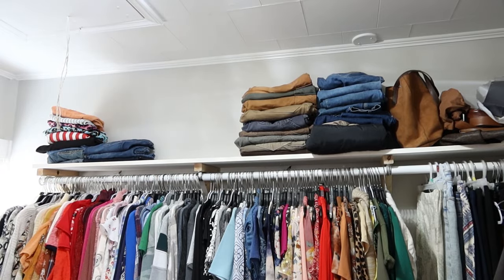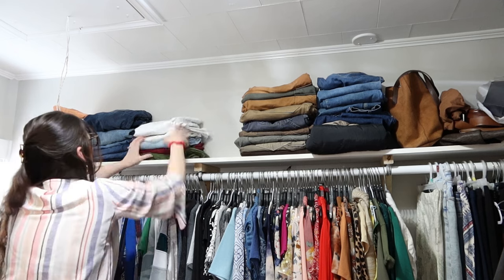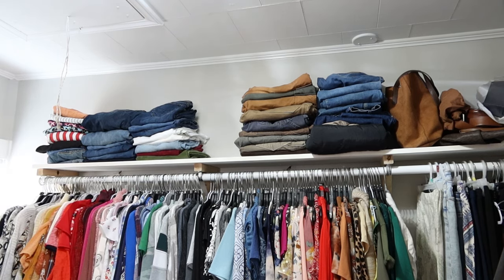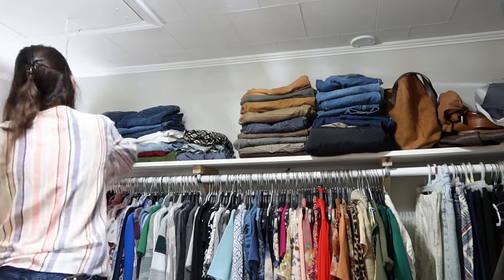Been putting off cleaning out your closet? Then go ahead and get started and clean out your closet with me. I also do recommend color coordinating your clothes. I think it's very helpful. It allows you to see the colors that you do have, what you have more of, what you may want to buy. I think it's always fun to do a little closet refresh.